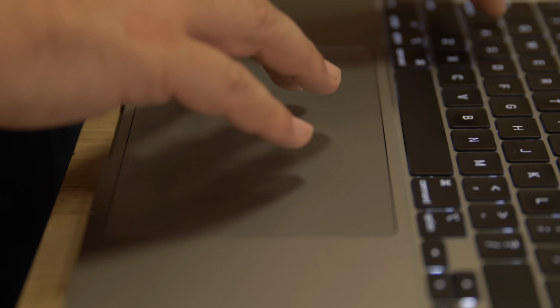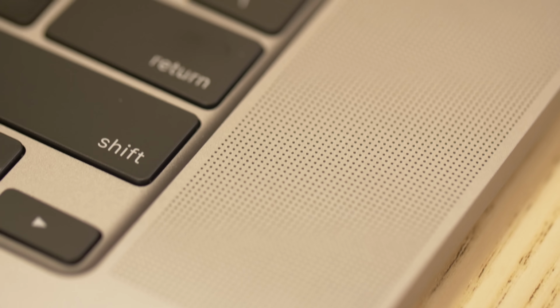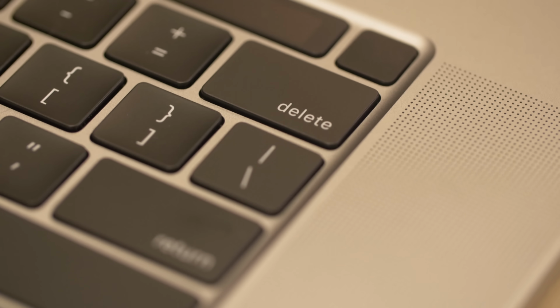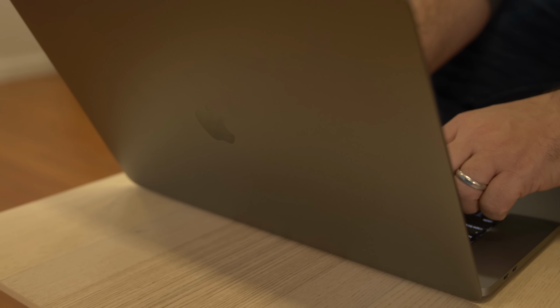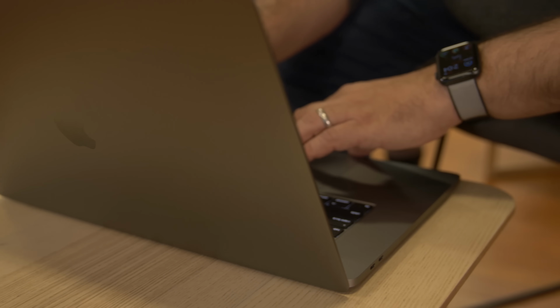You'll notice that there's a lot of space here though, on either side of the keyboard. Part of that is to accommodate a 6-speaker array that is in this, including subwoofers that are meant to cancel themselves out for reverberation and provide this booming sound, which does sound really great. Do you need really great speakers in your MacBook Pro? Maybe if you're producing, you know, professional films and you need to play them back.